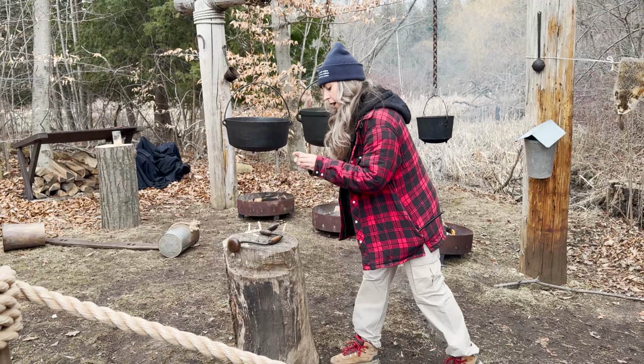They would use a metal spile. The indigenous peoples used wooden ones and those would often break, so being able to use a metal spile made this process a lot easier. They would put the metal spile to the tree, tap, tap, tap it in, and then they could hang a bucket. So this is what our modern day spile and bucket system looks like, and they put these little hats on it just to keep things like twigs out of the way.